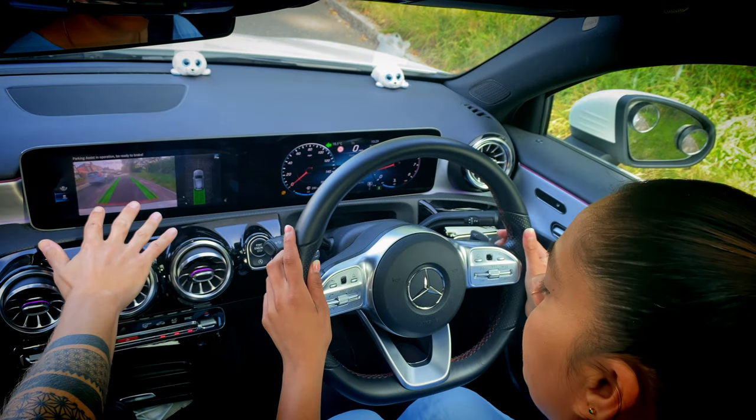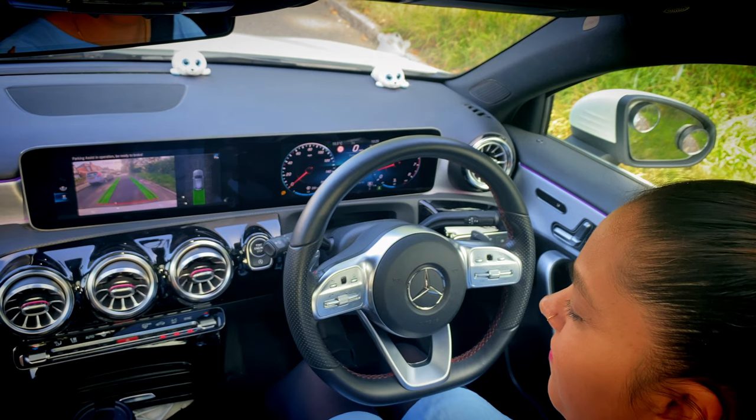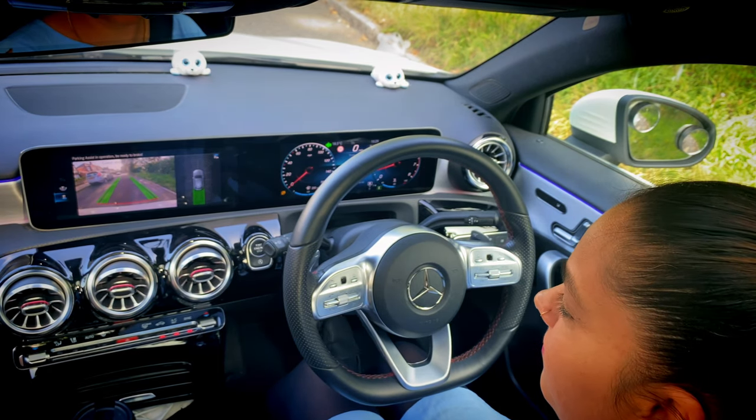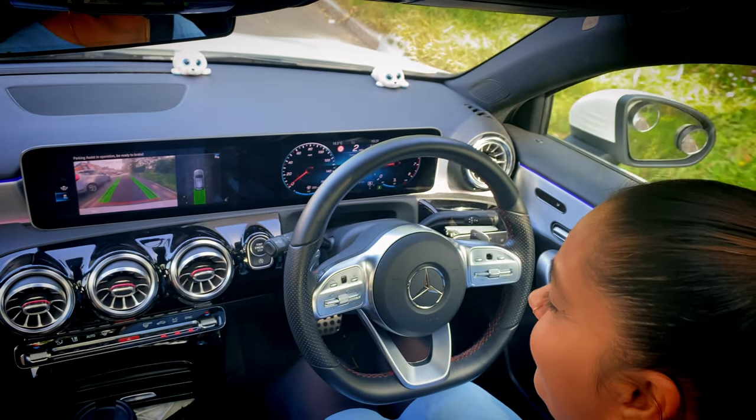Now green lines are good. Okay. What I'd like you to do is take your hands off of the steering wheel. Try not to touch the steering wheel. Okay. Take your foot off the brake and try not to touch the brake. Okay. And just relax if you can. All right.